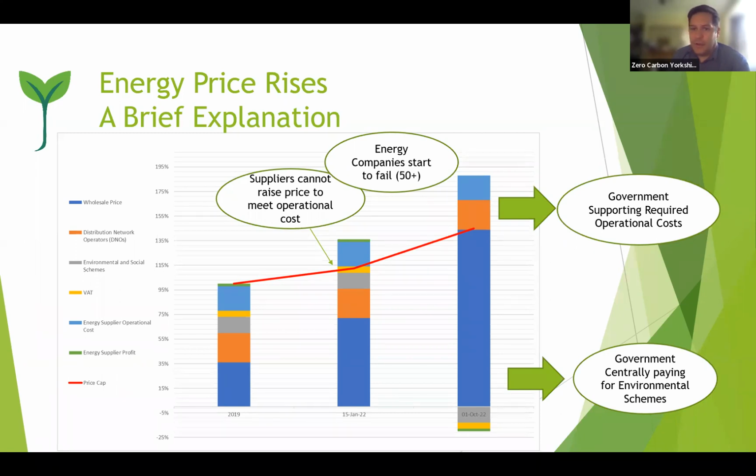What's left is the operational cost of the distribution network operators and the suppliers. If they can't do that, they can't trade. So the government's supporting them to try and pick up that cost. So that's how I understand the current situation. I hope that makes sense. And please ask some questions in the chat if you want any clarification on that.